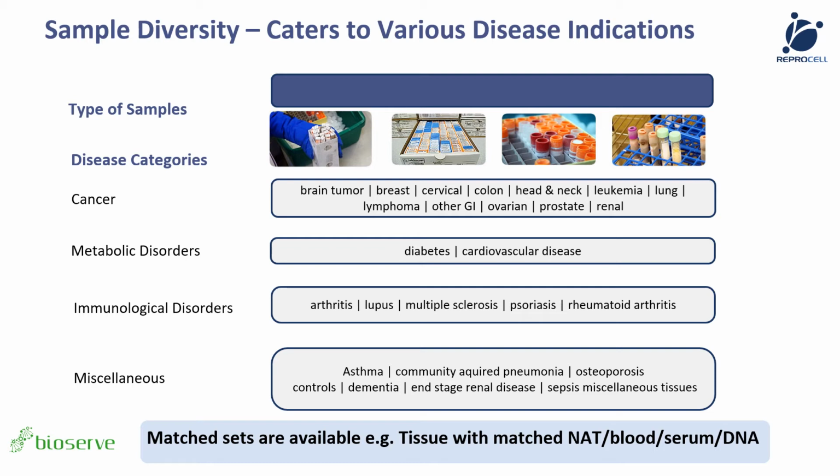For diabetes, our bank is very large. We have over 25,000 samples, cardiovascular, over 35,000 samples from individual disease subjects, and other diseases like arthritis, MS, psoriasis, RA, asthma, renal diseases, dementia, Alzheimer's. So a very wide variety of tissue samples are available.